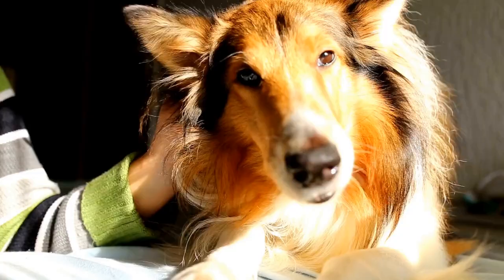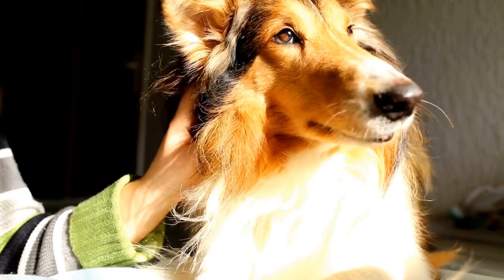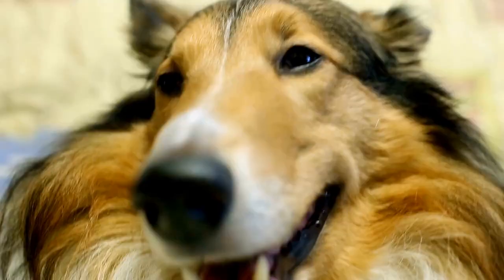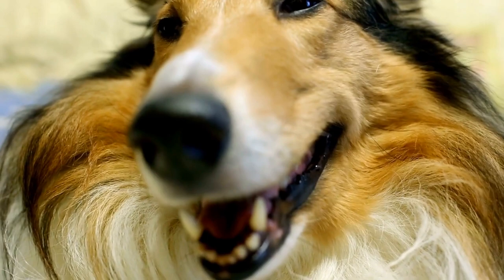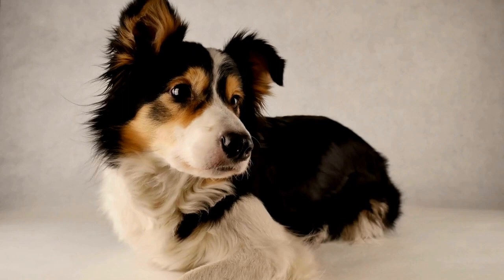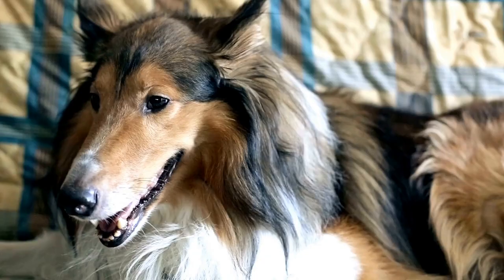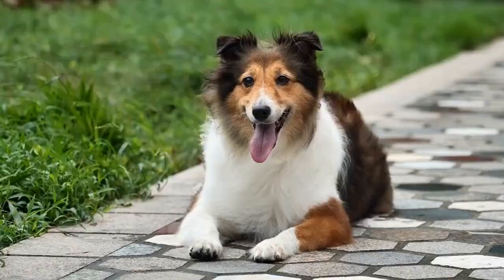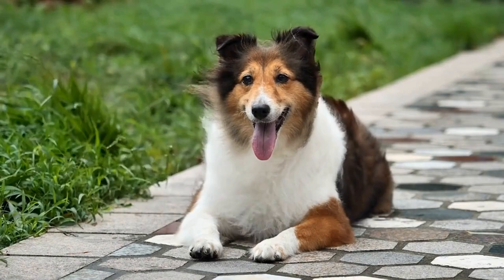Understanding the Sheltie. Before diving into training techniques, it is essential to have a basic understanding of the Shetland Sheepdog's temperament and characteristics. Shelties are highly intelligent and eager to please, making them prime candidates for obedience training. They thrive on mental stimulation and are quick learners. However, they can be sensitive and easily overwhelmed by harsh training methods. Patience, consistency, and positive reinforcement are key when training a Sheltie.